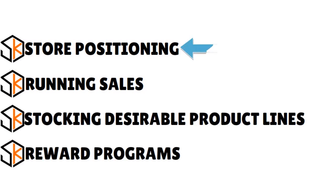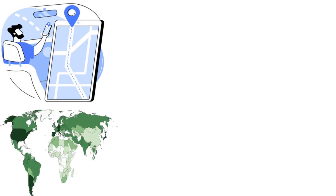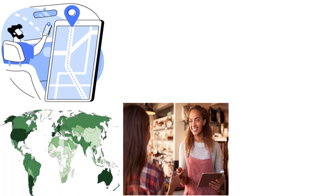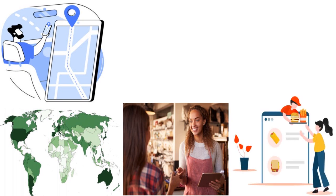And so when we talk about store positioning, this is an important element because you've got to really choose a good location. Because if you are in a city where nobody goes, or in a neighborhood where nobody goes, you're not going to have the right geography here. And also running sales. I mean, 20% off, 30% off. Why do you think retail sales are always asking you to pitch in, right? 20% off, 30% off, because they know that this actually increases foot traffic. Foot traffic is really important.